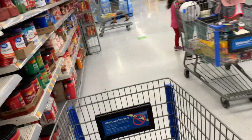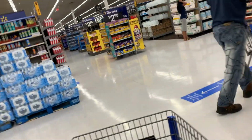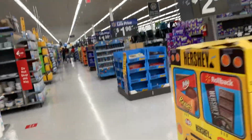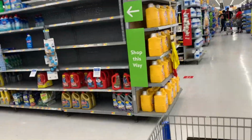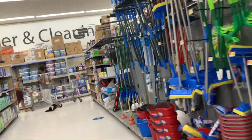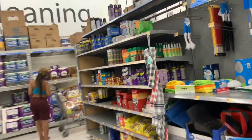Maybe tomorrow. So now, I highly doubt that they have Clorox wipes and Lysol spray, because every time I come here, they're always sold out. I mean, I could probably peek. Like, that sucks. I be wanting this stuff so bad, the Lysol wipes and just the Lysol spray, or the Clorox wipes. And they just always be so out.